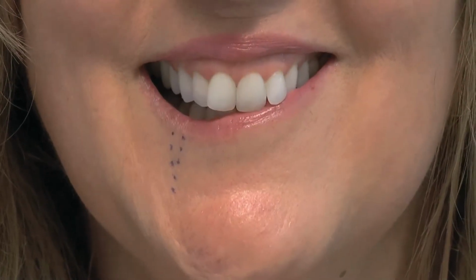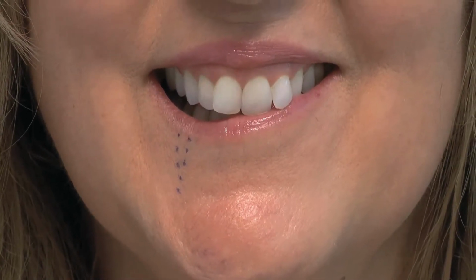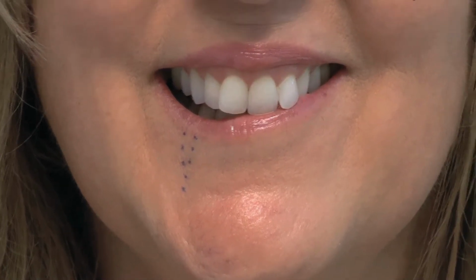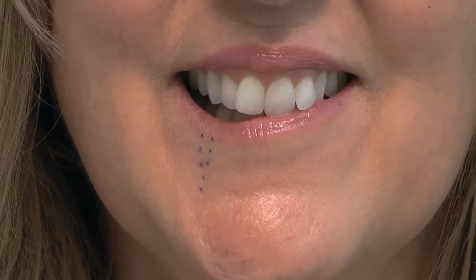And I'll have the patient smile so you can see the vector of pull that I've marked. And along that vector line, I will be using only 2 units of Botox, which is a very small amount, but you don't need a lot, you need a very tiny amount in that area.